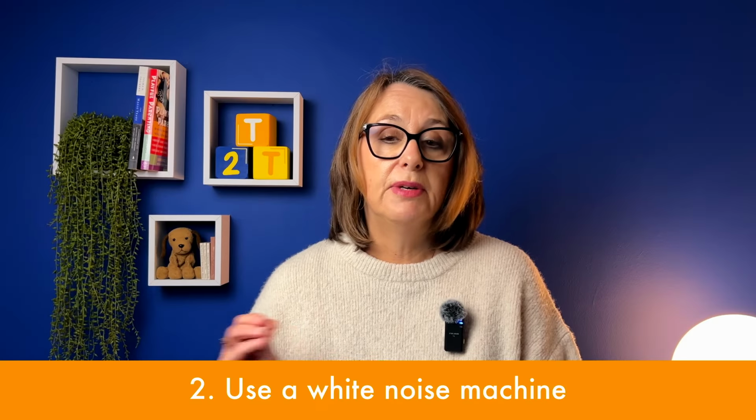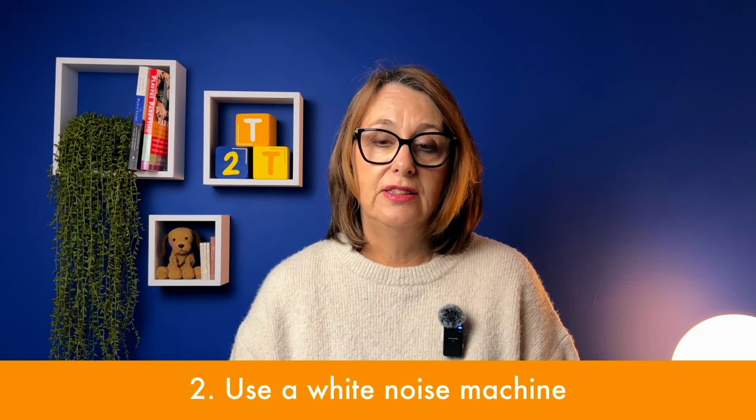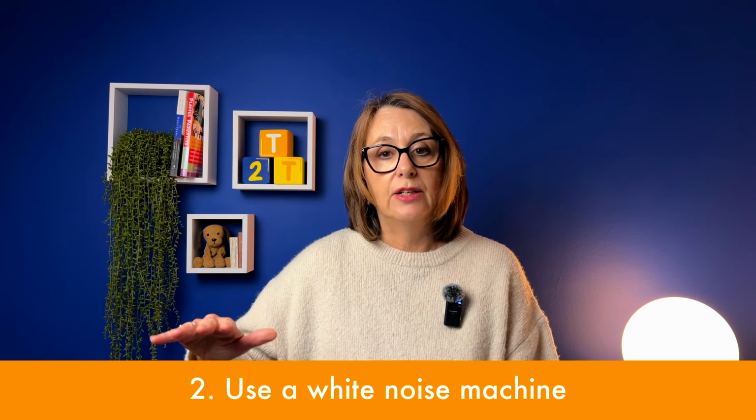The next thing that is a must-have is a white noise machine. It cuts out ambient sound in the house, but it also provides a soothing noise for your baby to fall asleep to. And with the white noise machines that have so many different settings on them, you can find the one that suits your baby best.